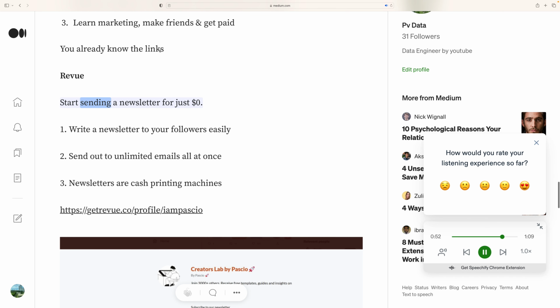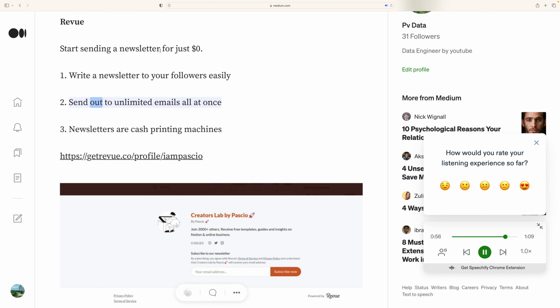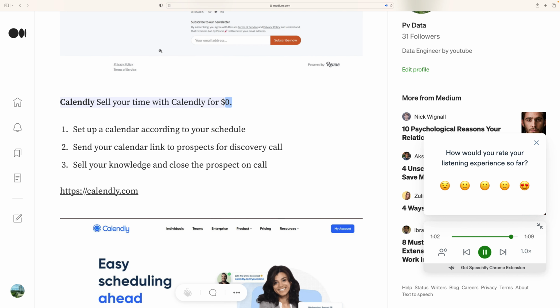Review. Start sending a newsletter for just $0. 1. Write a newsletter to your followers easily. 2. Send out to unlimited emails all at once. 3. Newsletters are cash printing machines. GetReview.co.